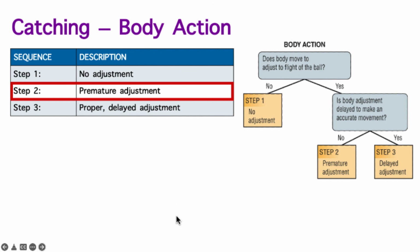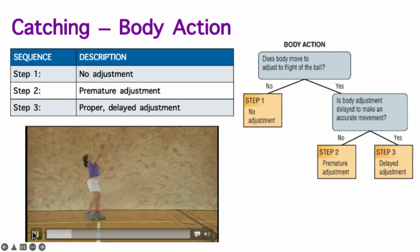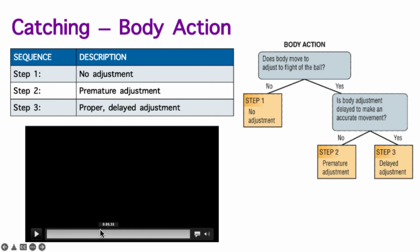so we don't really have one to show, but we can compare this to what a delayed adjustment would look like with this video. You can see that she's still adjusting her body movements all the way up until she actually catches the ball. If we were in a step 2, they'd make the adjustment, and then they'd do an additional awkward reach with the arms. But in this case, the body is moving all the way up until the point of contact, so that would be considered a delayed adjustment, which in this case, the delay is good because it improves the catching accuracy.